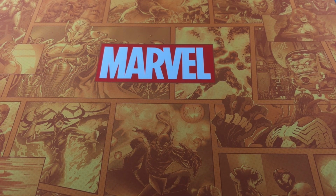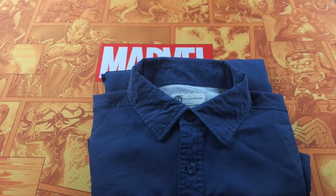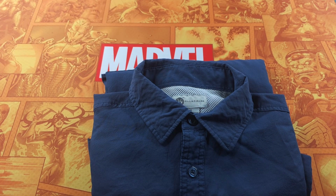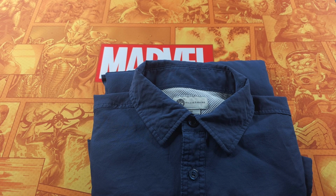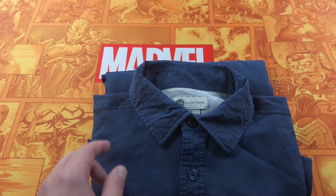The next item is also a brand that you find at Sportsman's Warehouse. I've found it at Cabela's. It's Kilic, and this is the Kilic fishing line. It is another meh brand, guys. If you had this at the bins, or if you can get it for under $2, sure, pick it up because you will sell it. This sold for $10.98 plus shipping.